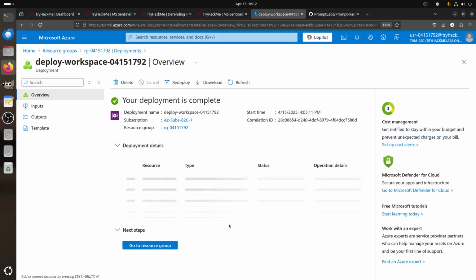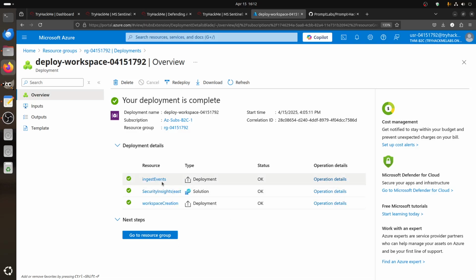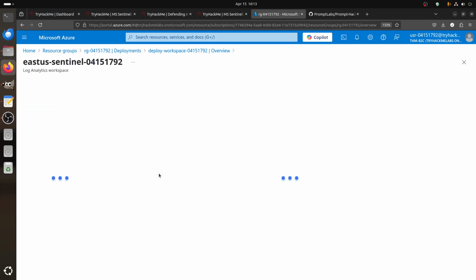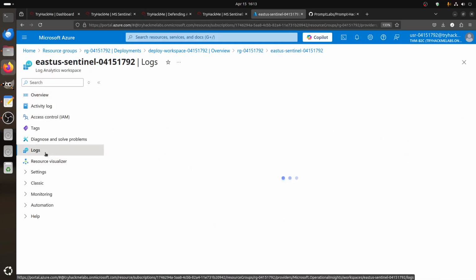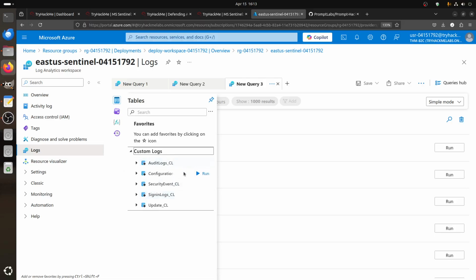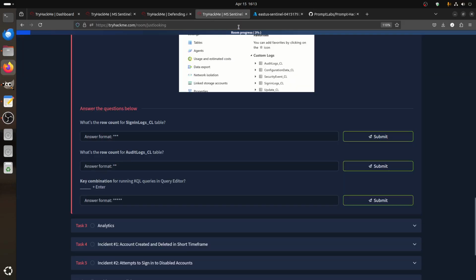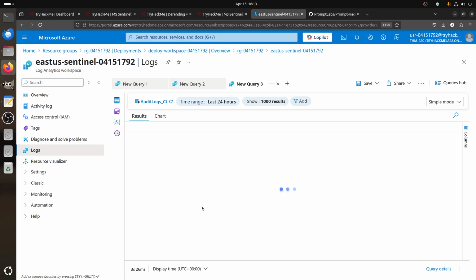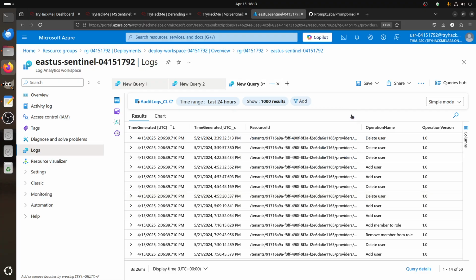It's compliant. Whenever you do the ingest event deployment, next step, go to resource group. The table, yeah, there is audit log. Are we in the same audit log? What? Well, now there is data. So it needed to wait for it.